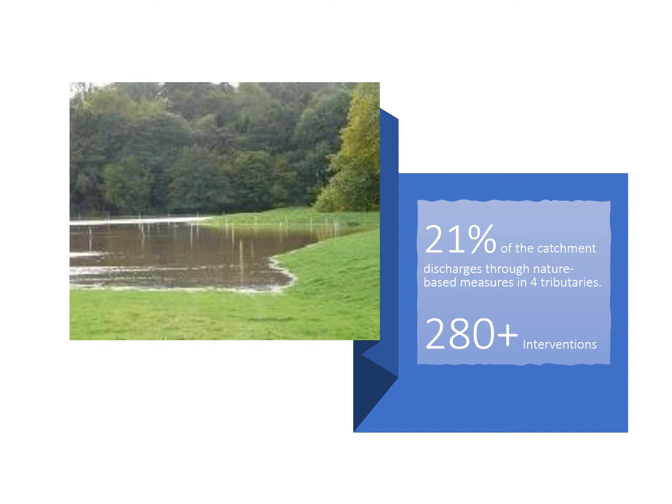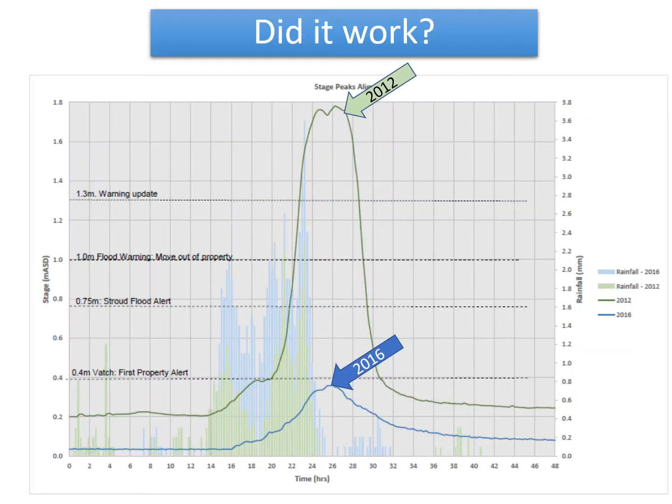These large woody debris dams, these bunds, and other measures. Together, about 21% of the catchment now discharges through these measures, and that is distributed across 4 different tributaries that feed into the town of Stroud. So in order to answer the question of whether or not these nature-based solutions worked for the flood problem that the town of Stroud had, we would like a lot more data.